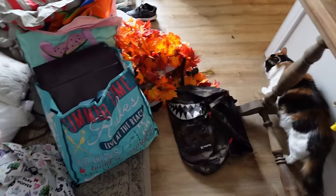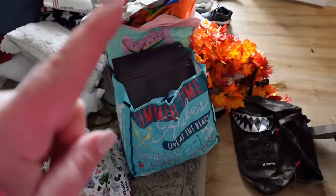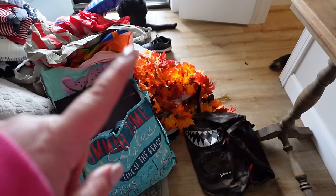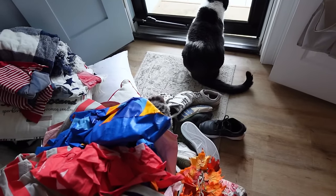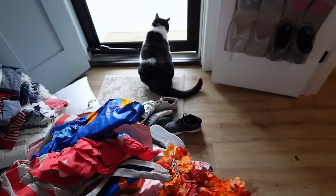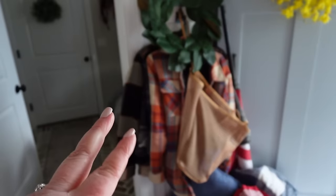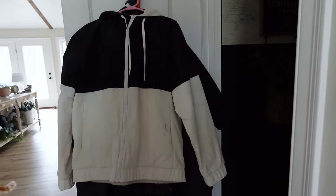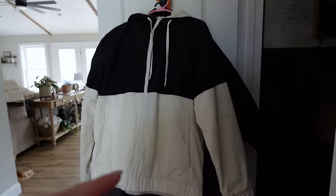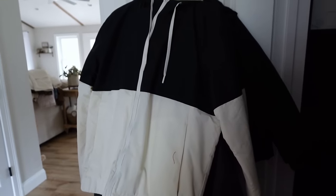And then I've got empty backpacks for the kids, an empty lunchbox and some fall decor that needs to get put away. And then over there, we've got a pile of shoes. And then I did take out the coats, and over here, I took out coats as well. These are all snow things that can go downstairs to the basement. Whoop, one's falling. Because it is not snow season anymore.